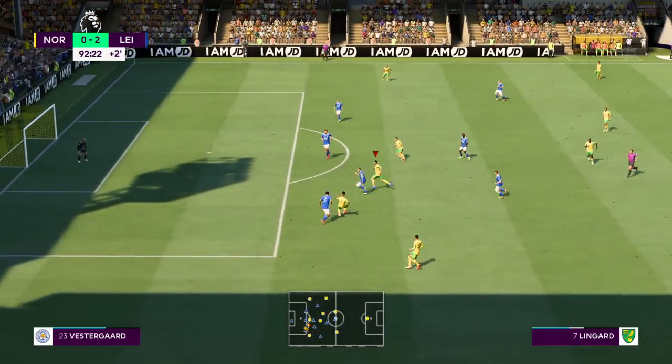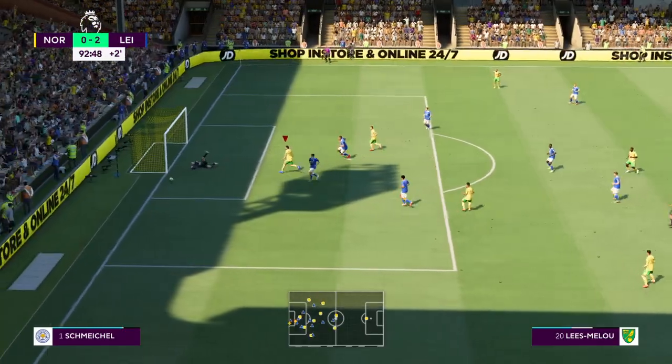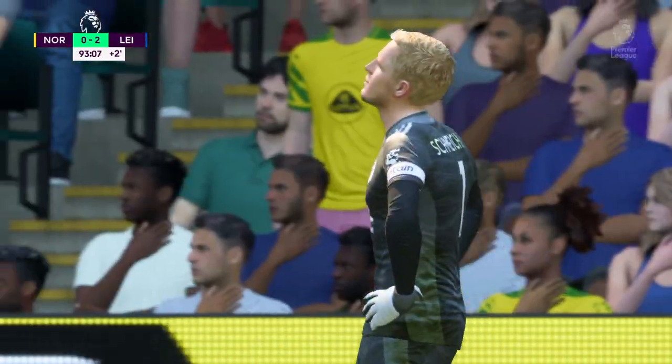Fruitful looking attack. Can't miss, surely! And a decent save, full credit.